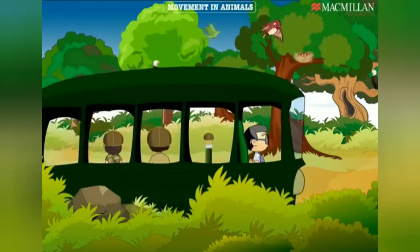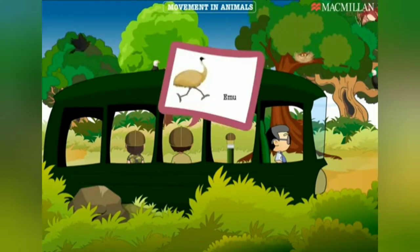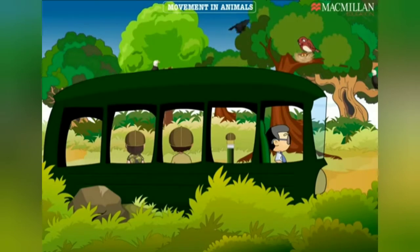Can you hear the sound? So many birds on that tree. Birds can fly because they are very light and they have wings. Quiz time! Can you name some birds that cannot fly? Emu, ostrich, penguins. You are absolutely right. They have heavy bodies which restrict them from flying.